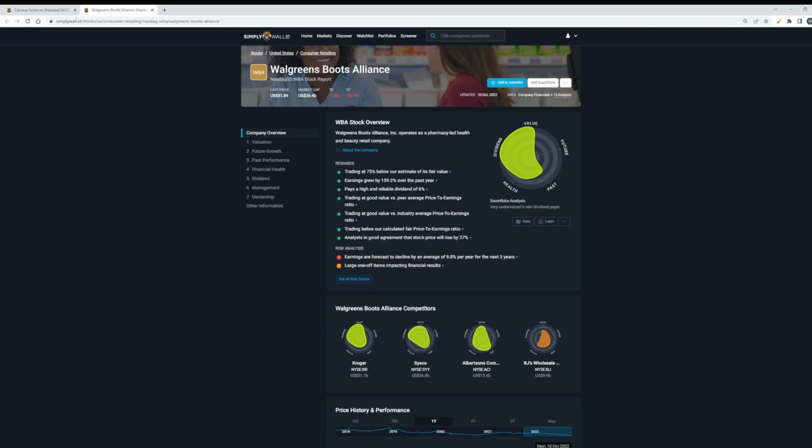And the risks here are that earnings are forecasted to decline by an average of 9% per year for the next 3 years, and there has been one large item impacting financial results. So you'd have to look at that if you're seriously considering this one. But this is a relatively safe stock to do options in. However, the options are going to reflect that it's low risk, so you're not going to get a lot of money, which means you need a bit more capital to trade in this. But if you were to get assigned these shares, it wouldn't be the end of the world, because it's actually a good underlying company that makes money.